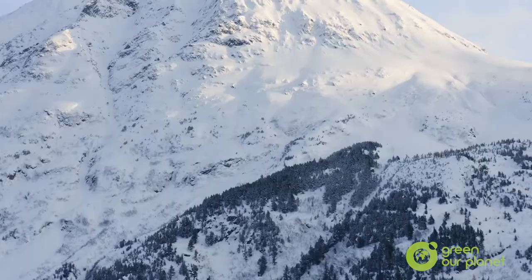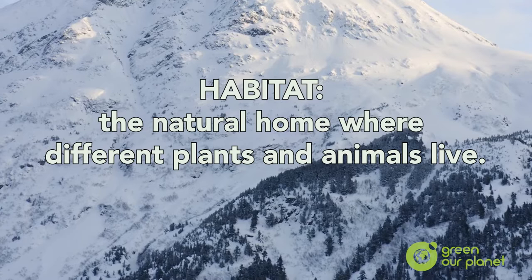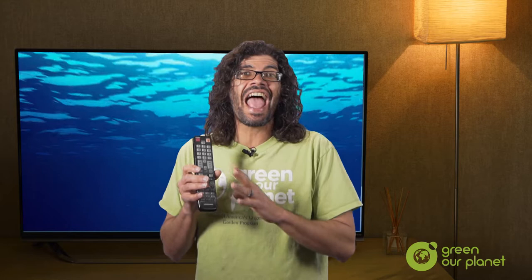Do you know what a habitat is? A habitat is the natural home where different plants and animals live. Polar bears live where it's freezing, right? And whales live in the sea. Those are habitats, and this remote allows me to pop in and out of different habitats anytime I want. You don't believe me? We'll just watch.